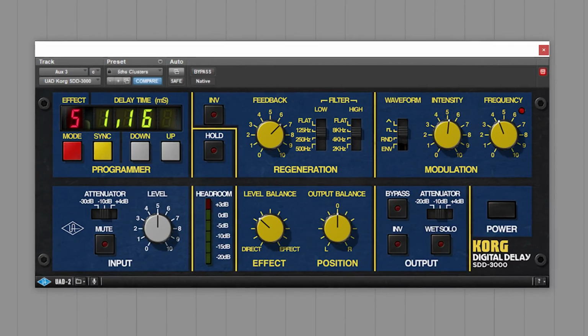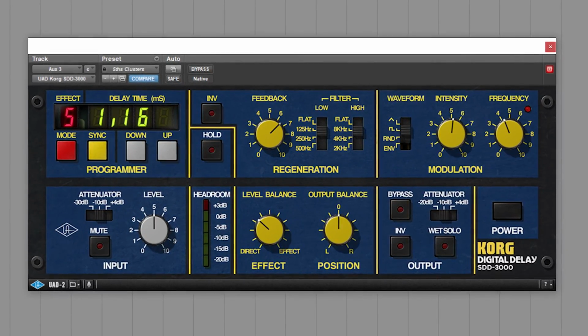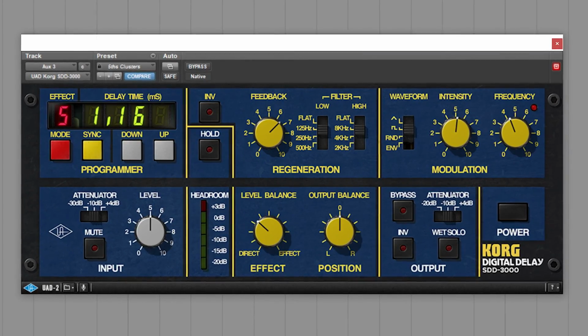And while we're on the delay and modulation, another effect that I just have to show you is the Korg 3000 or the Korg SDD 3000. Also a Universal Audio effect. This one is also really great for sci-fi sounds or for weird delays. Wonderful for those like truck rally kind of old-fashioned radio commercials. Sunday, Sunday, Sunday. Let's use this effect with Veronica to make it sound like maybe she's inside of a horror movie.